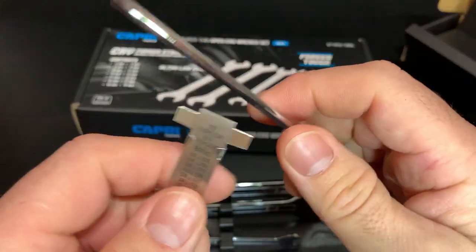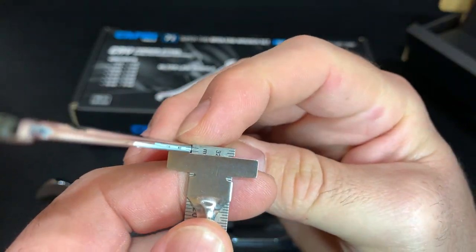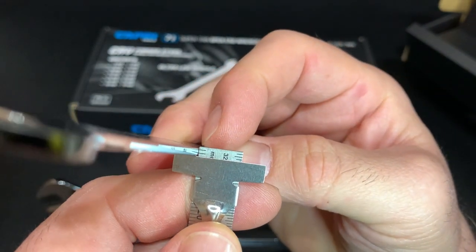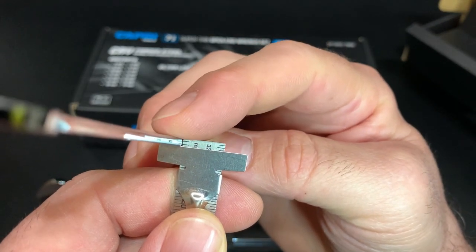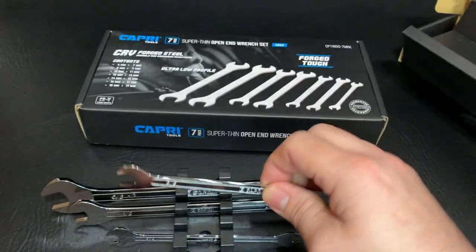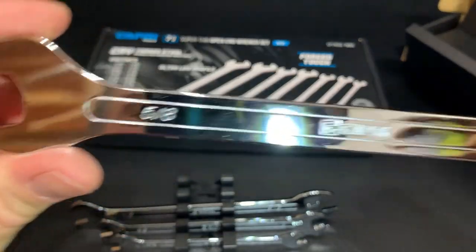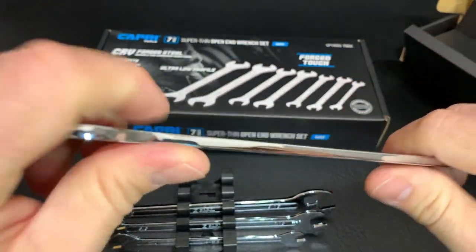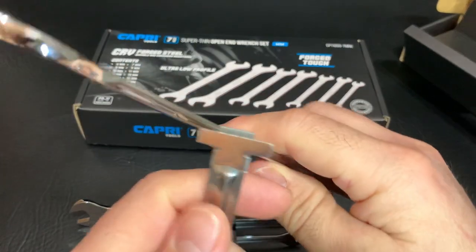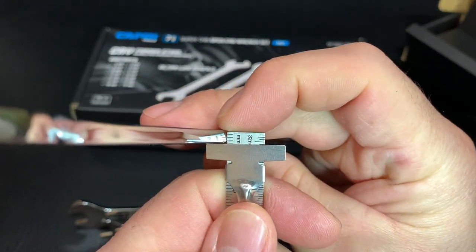Looks like you jump another half a millimeter with this one. See, this is not very accurate right here, but I'm trying the best here to show, as is almost 3 millimeters. Let's jump on up to the thickest one here. This is your 5/8, 3/4. This one's got a little bit of thickness to it, so this might be a little more important to show you.